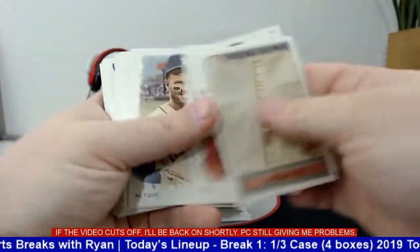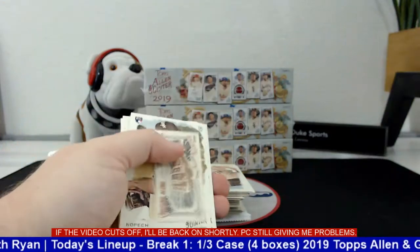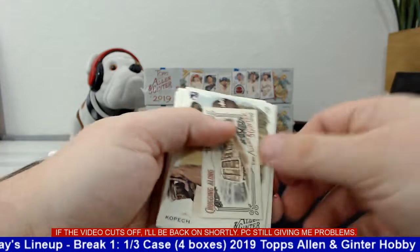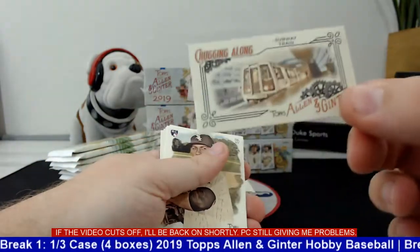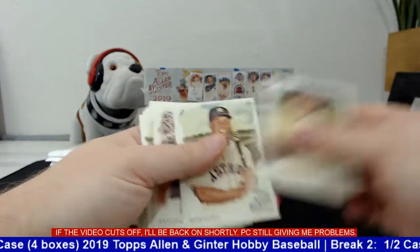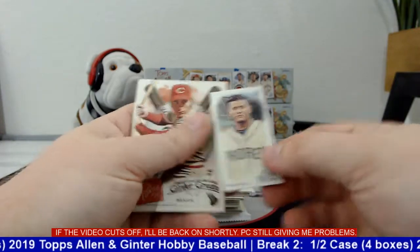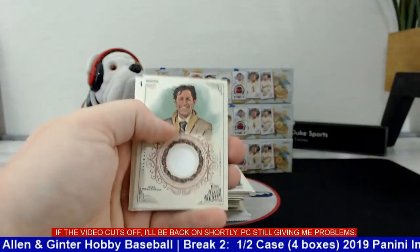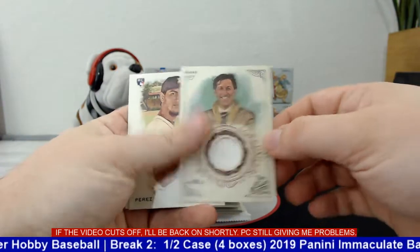When we did our last Ginter break earlier this week, we pulled 9 minis of dogs. We almost had the full set. So, first we'll look at this subway train, and then we'll look more. Manny Machado, that's a Ginter back. The Ginter backs are slightly higher odds of finding. Here we go.